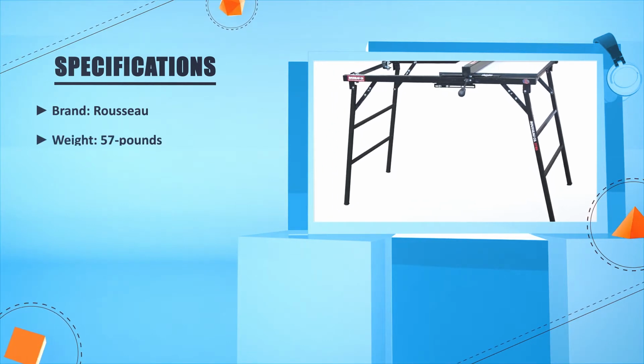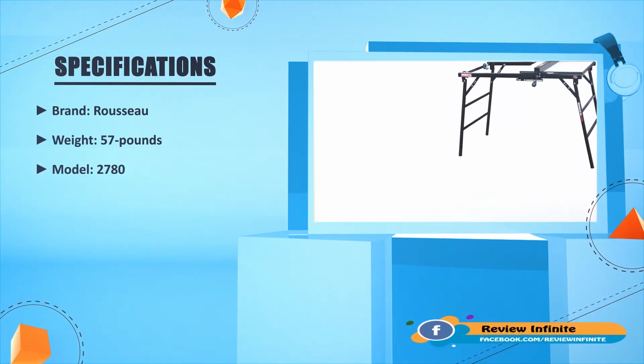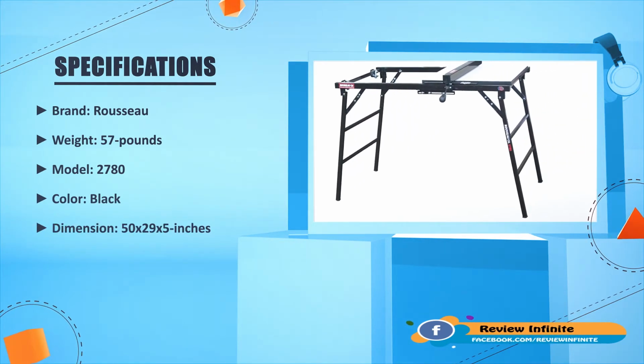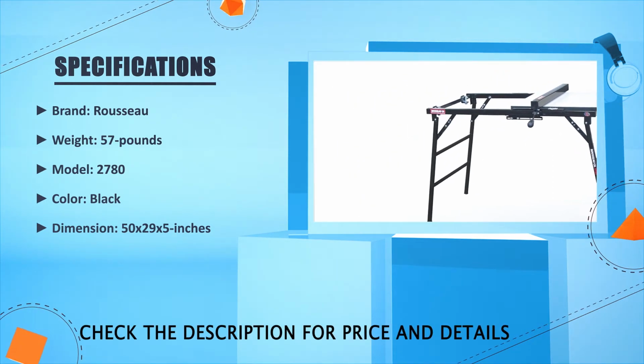Brand, Rousseau. Weight, 57 pounds. Model, 2780. Color, black. Dimension, 50 × 29 × 25 inches. Check the description for price and details.